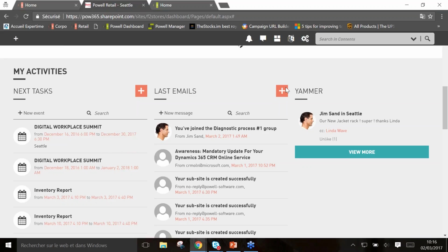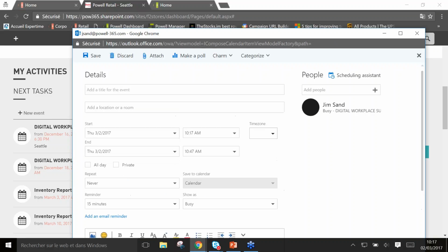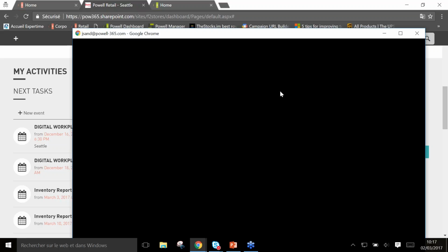If we go down a little further, you can see that again, this is a different setup. It's a different layout. Here we actually have my activities because as a retail employee, if I work in a store, the first thing that of course I need to have access to is my agenda, what's happening in the store that day, and my emails, what's going on, who I need to contact. So that's what we've put right here. You can immediately add a new event with a click of the button. Everything pops up and jumps right into Outlook for you. You, again, don't have to open another program or another feature. It's there for you already in the portal itself.